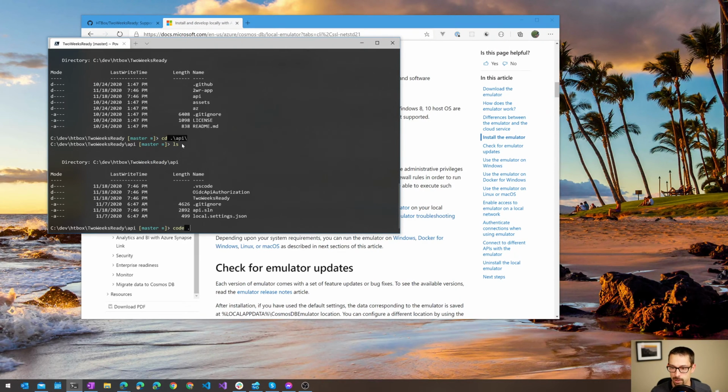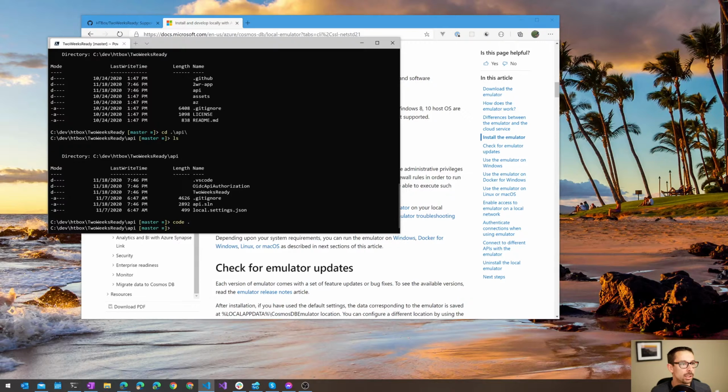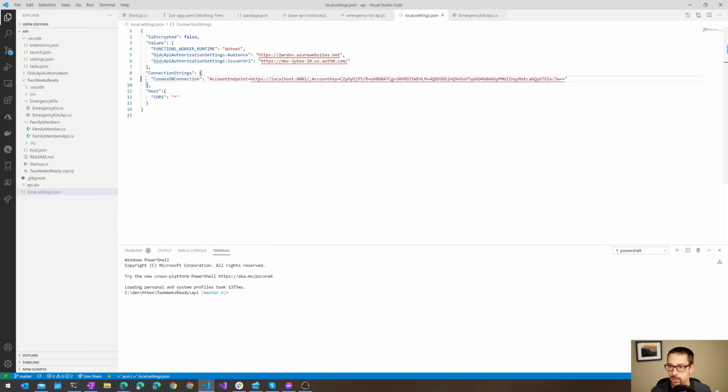And so I'm just going to pop that open in code here. In my local settings, for my Azure Functions, this is where I need that Cosmos DB connection, so I know what I'm dealing with. And I've specified that as my localhost one now, so I can run this without having to connect to the cloud version of my service, which is good.